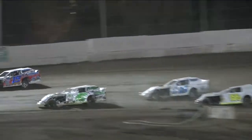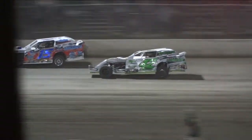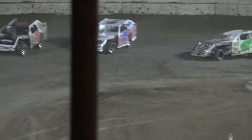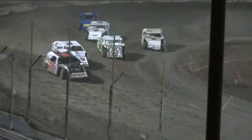Andrew Pierce gave him a little shot coming up off turn number four last time. There's Jason Jennings. That car is on rails. He's trying to get around Pierce. He dives low. He's got Tommy Clymans Jr. to his inside. Meanwhile, Trevor Clymans is saying bye, guys.